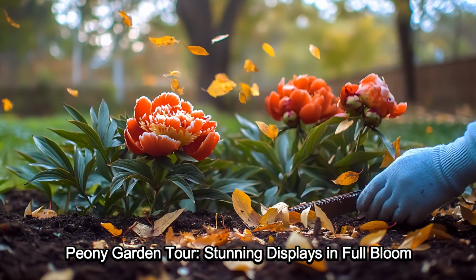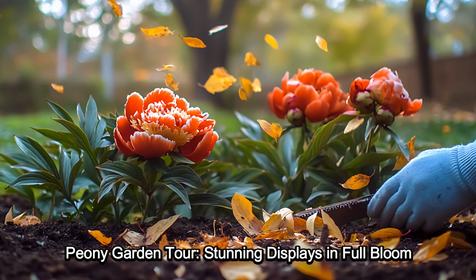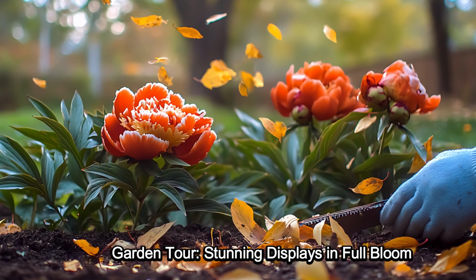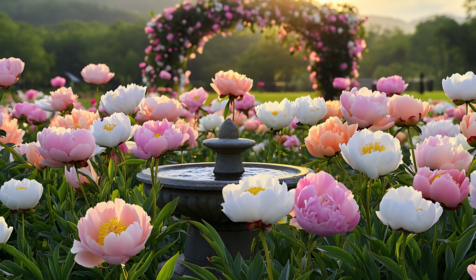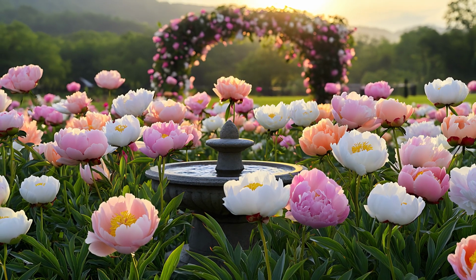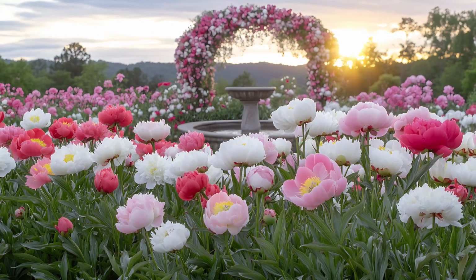Now that we've covered everything about growing and caring for peonies, it's time to explore some breathtaking peony gardens. Picture a field of Sarah Bernhardt peonies, their soft pink petals glowing in the golden morning light. Walk through an elegant French-inspired garden where rows of white Festiva maxima peonies sway gently in the breeze, filling the air with their delicate fragrance.